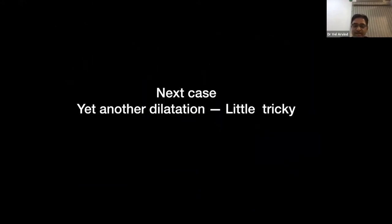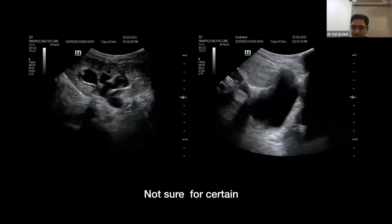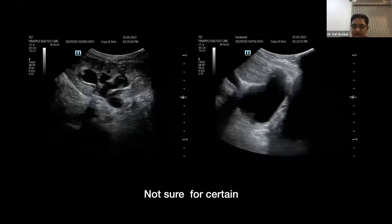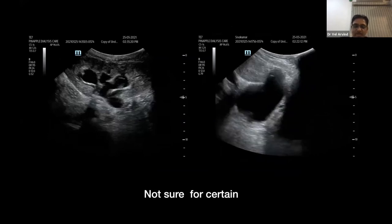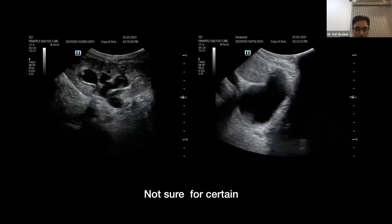So next case, another dilatation, a little tricky. In this patient, see here, cobra head appearance, but I could trace till the ureteric end, the bladder end. So the patient's creatinine is normal. So I'm just closely watching. But the surprising finding in all ureteric obstruction is that the patient will be normal till one day prior to presentation to your clinic. Suddenly they go into obstruction. I don't know what happens to them. So these are the kind of things I've seen in the last few patients.